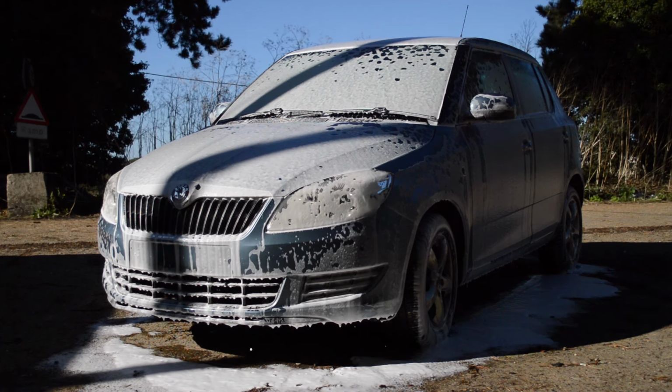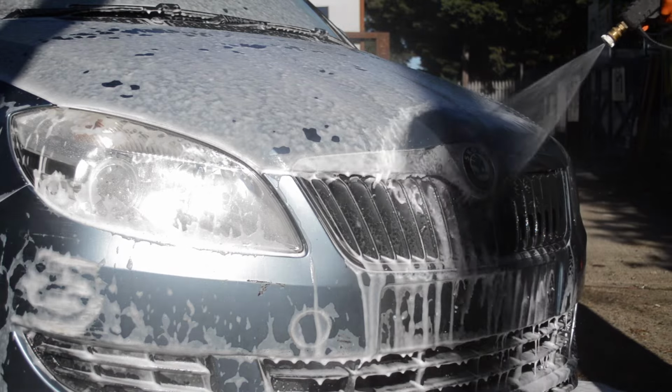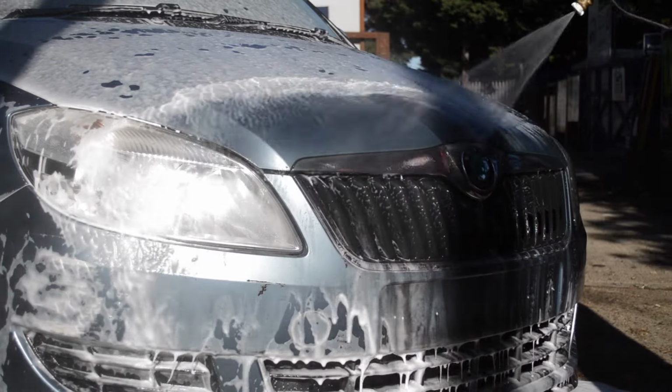Now after around 5 minutes, you can still see there is a layer of foam on the car, but it's time for me to rinse it off. I couldn't wait any longer.